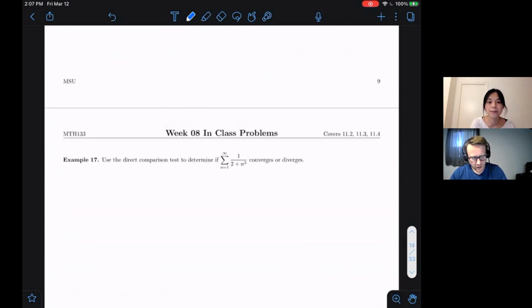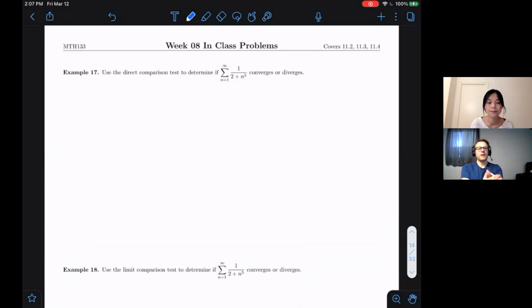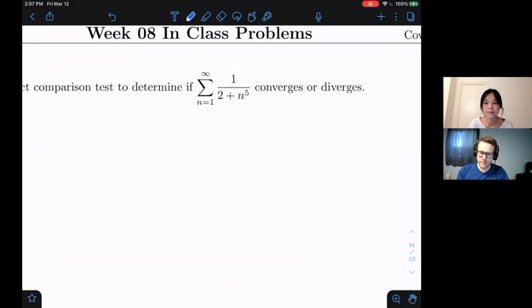Okay. So let's do a problem here. I'd like to use the direct comparison test to determine if this right here converges or diverges. And the big thing with any of these comparison tests is that you have to decide what you're trying to compare with. And this came up a lot in chapter 7 as well. I think the most natural thing to compare this with is going to be 1 over n to the 5th. So I'm going to say this, and for the time being, versus this right here.